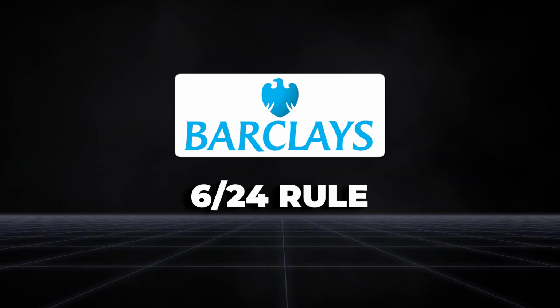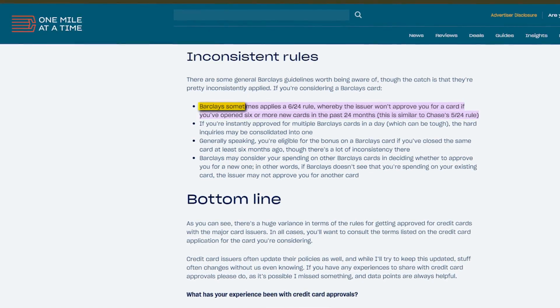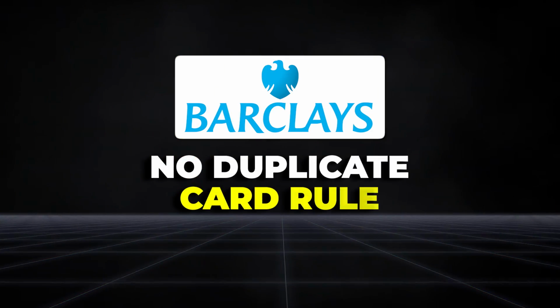Some rules that are specific to Barclays Bank that you'll want to watch out for are rules like the 6/24 rule. This is a rule very similar to Chase's 5/24 rule, and it's an unofficial rule that says you can't get approved for Barclays Bank if you've been approved for 6 or more credit cards from any issuer in the last 24 months. Barclays also has a no duplicate card rule, which means you can't hold 2 of the same Wyndham Earner business cards, for example.